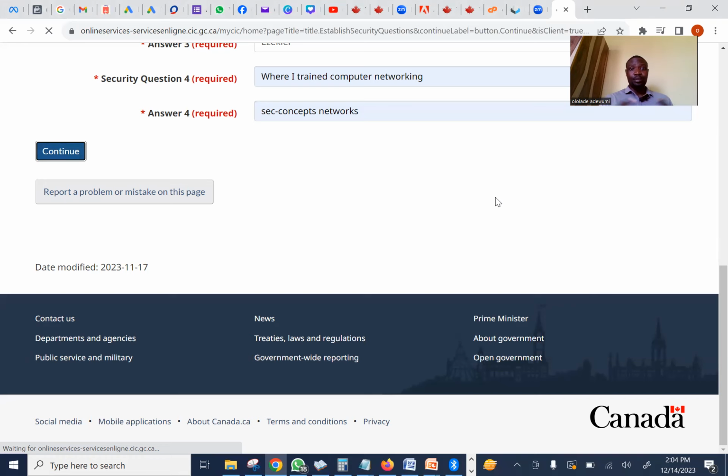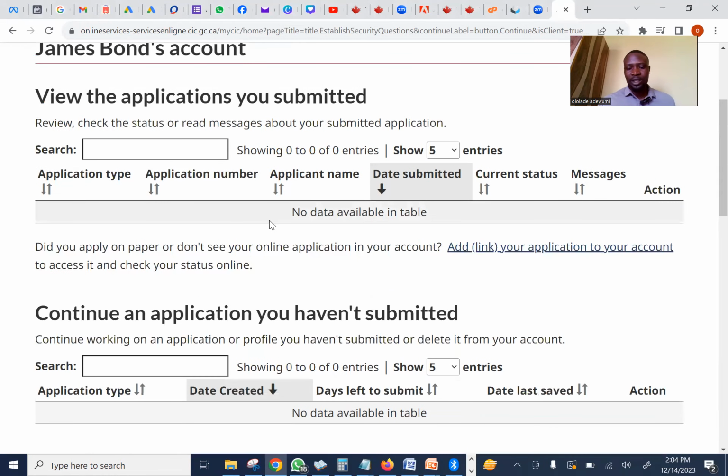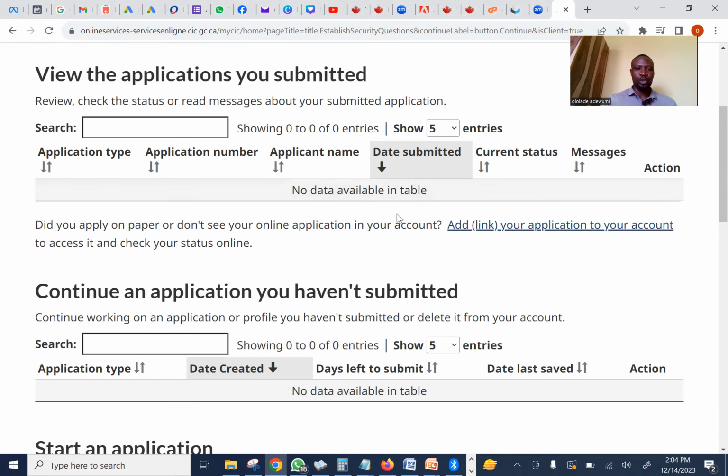Now you see it's very simple. Wow. So now, James Bond account. I am James Bond. So this is my account where I will always apply for whatever visa I want to apply for as far as Canada is concerned. This is my profile right now. Currently, I have no application. I have no pending application. If I have any pending application, then it will show here.